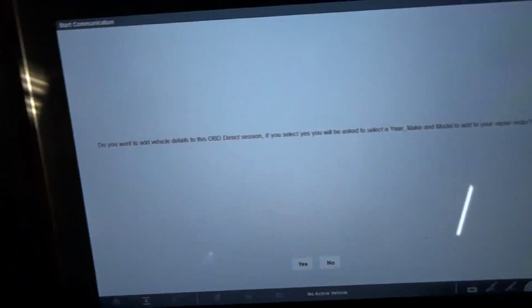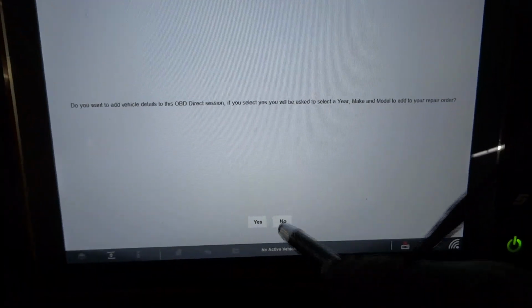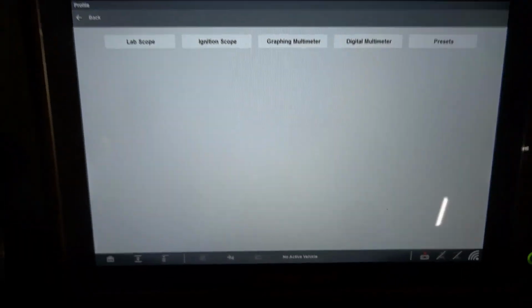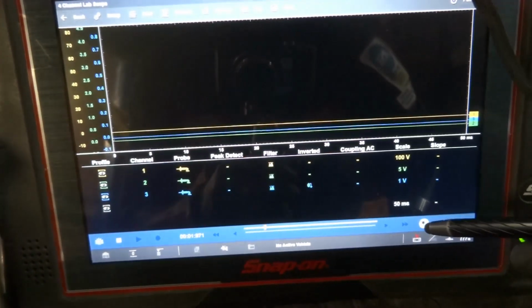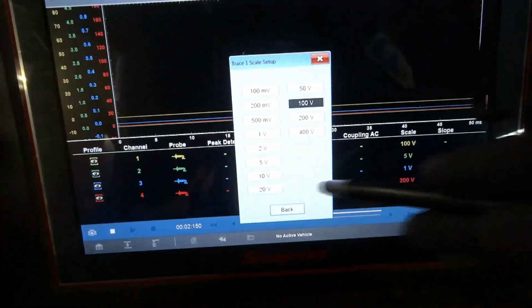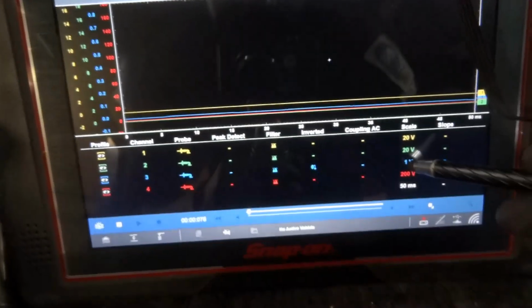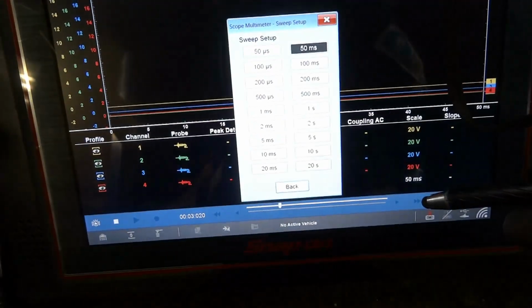So we're gonna get our lab scope set up. So let's go to scope multimeter. So we're gonna turn on all our 4 channels. We're gonna be on the 20 volt scale on all of them, and we can adjust these voltages as we go. Okay, so this is good for now.